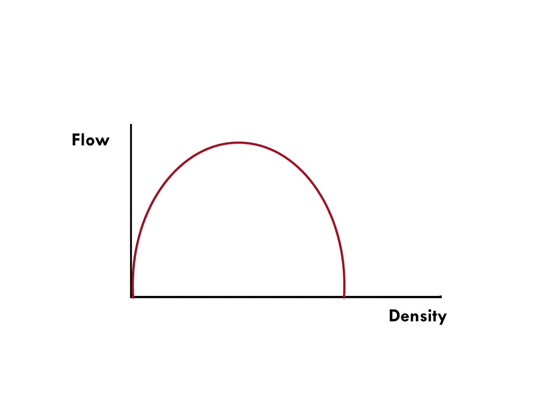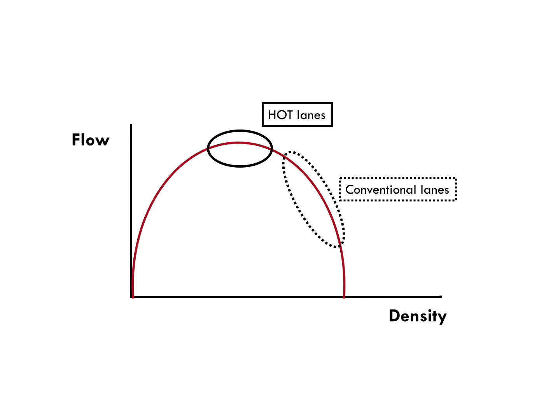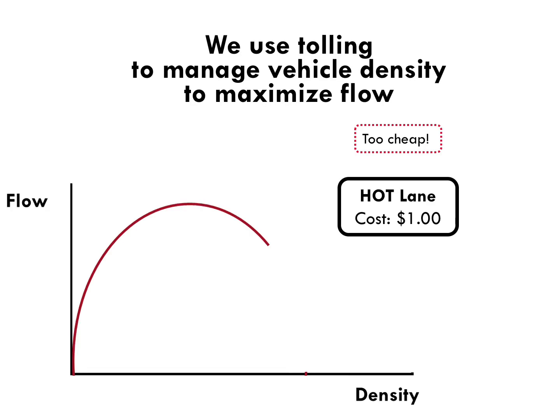Remember this relationship between flow and density? Here's where the conventional lanes are. Density is too high and congestion sets in. Fewer cars are getting through those lanes than if we were able to lower density. In the hot lanes, we're able to manage density and increase flow. Let's look at that again. If we charge too little, density is too high and flow is lower than it could be. Ooh, too pricey. Here we have excess capacity. But fear not, all we need to do is lower the price. Here's the key. We use tolling to manage vehicle density in order to maximize flow.